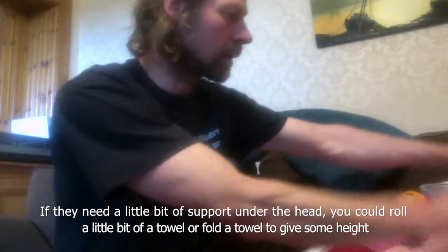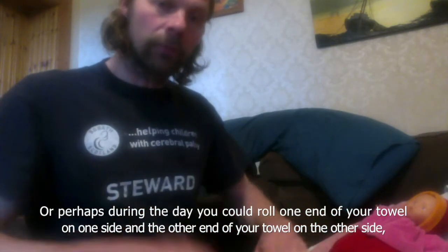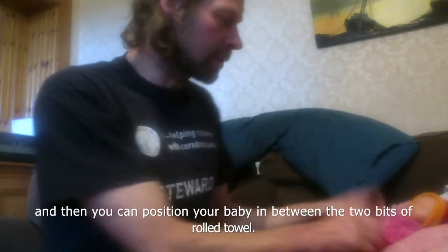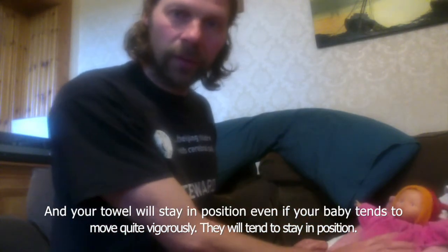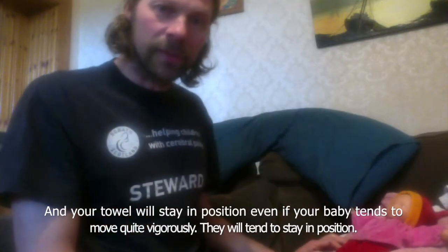If they need a little bit of support under the head, you could roll and or fold a towel to give some height underneath your baby's head, like this. Or perhaps during the day, you could roll one end of your towel on one side and the other end of your towel on the other side, and then you can position your baby in between the two bits of rolled towel, and your towel will stay in position even if your baby tends to move quite vigorously. They will tend to stay in position.